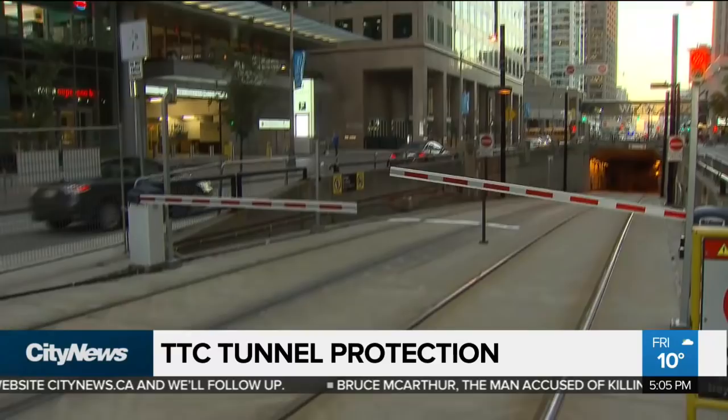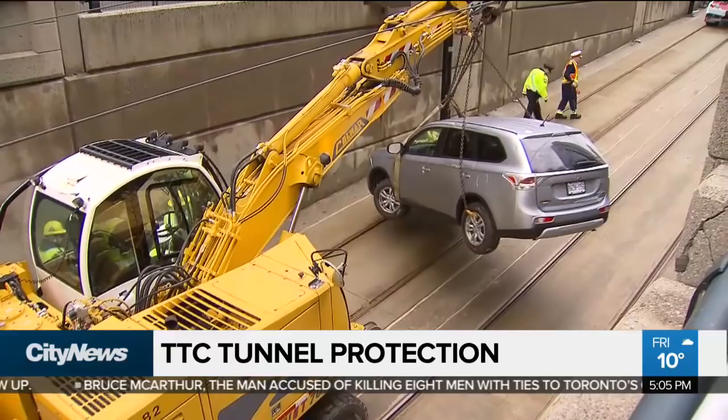The barriers cost about $60,000 to install, but the TTC says that's much less than the cost of commuter delays, overtime, and the heavy equipment used to remove those vehicles.